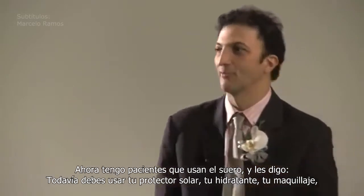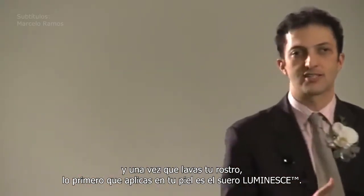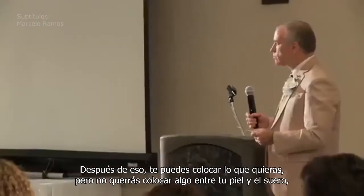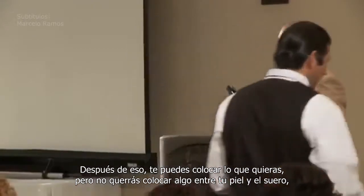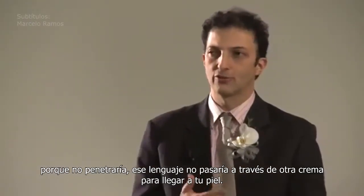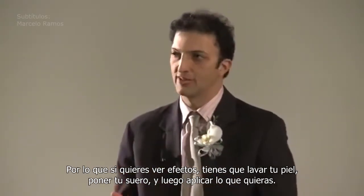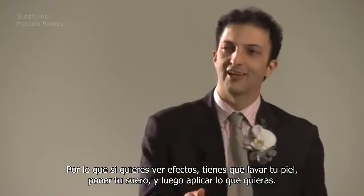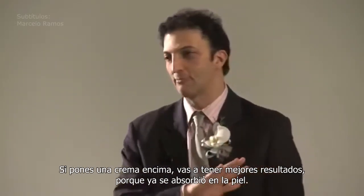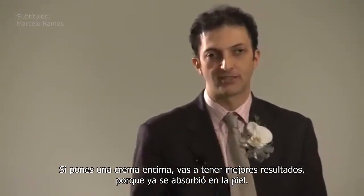You still need to put on makeup. And once you wash your face, the first thing that should go on the skin is Luminesce. After that, you can put anything else on. But you don't want anything between your skin and this Luminesce because the products will not penetrate. That language will not go through another cream to go into your skin. So if you want the effect, you got to wash your skin, put it on, and then put everything else on. And if you put on a cream on top of it, you're probably going to get better results because it'll drive it into the skin and you're going to get better effects.